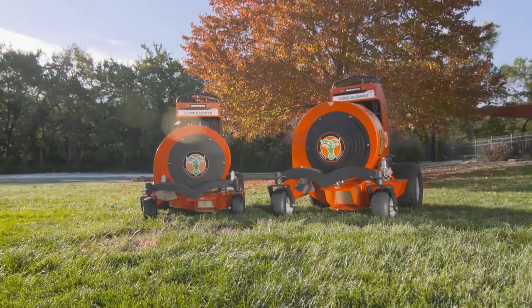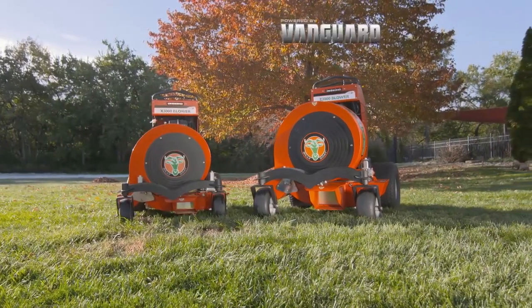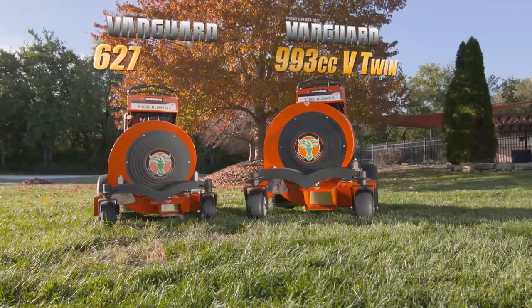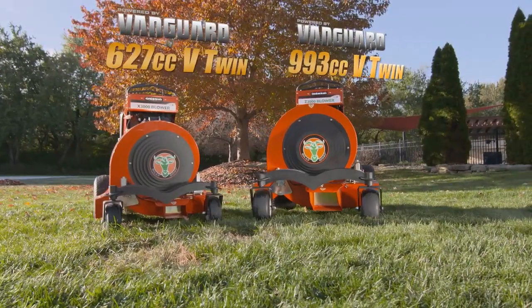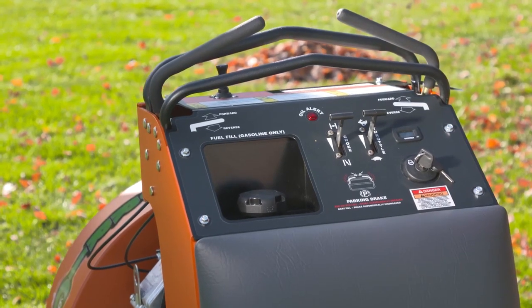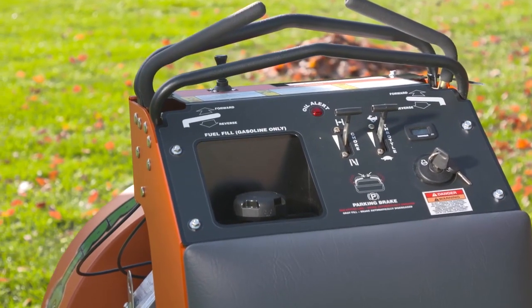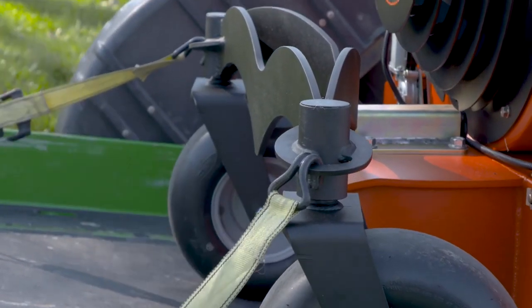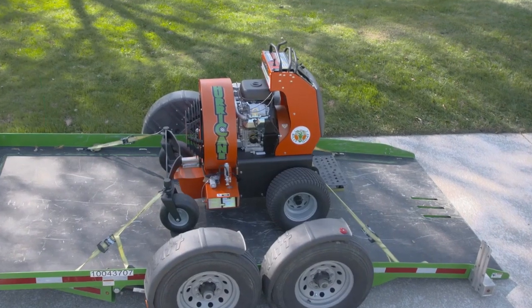The Billy Goat Hurricane Z3000 is powered by a 993cc Vanguard V-twin, and the X3000 is powered by a 627cc Vanguard V-twin engine. Both units have a 10-gallon capacity fuel tank for hours of cleanup time before refills. Lastly, integral front and rear tie-downs are available to help secure the unit when in transport.